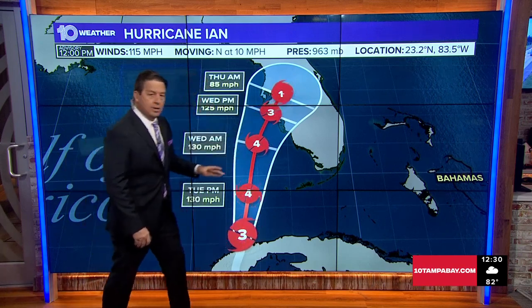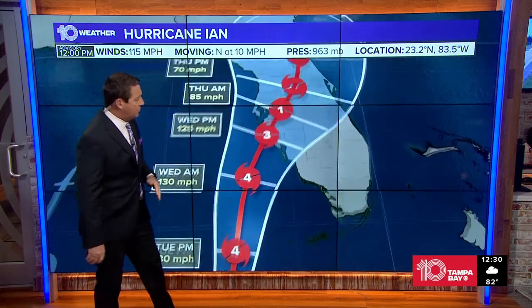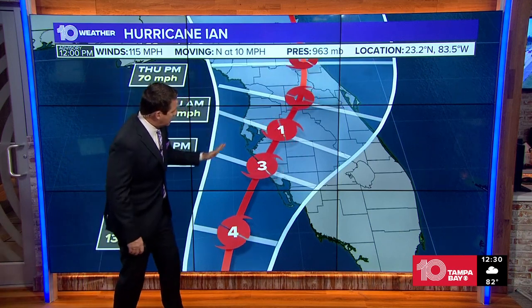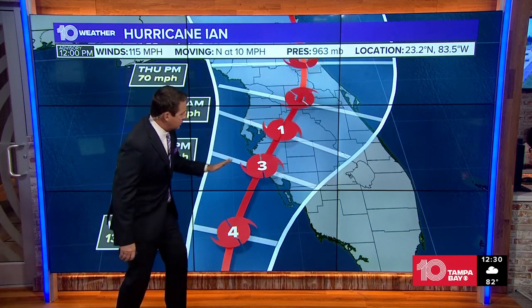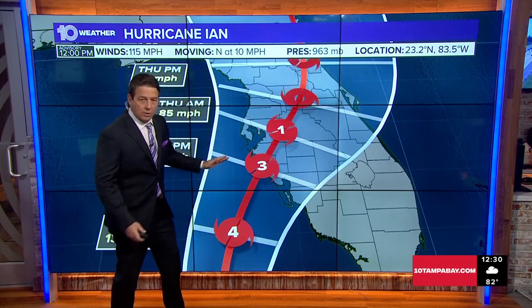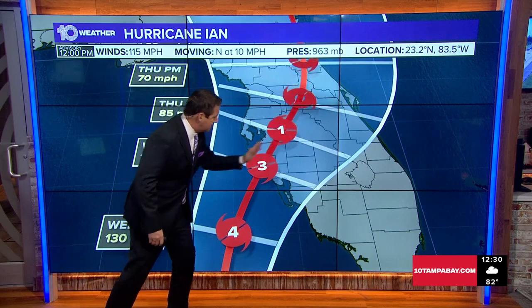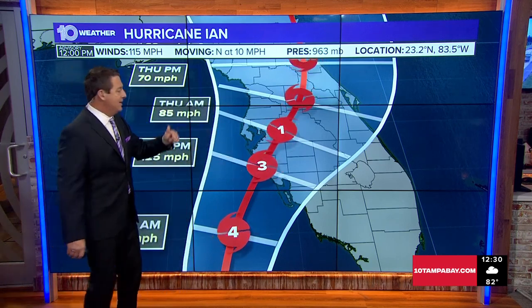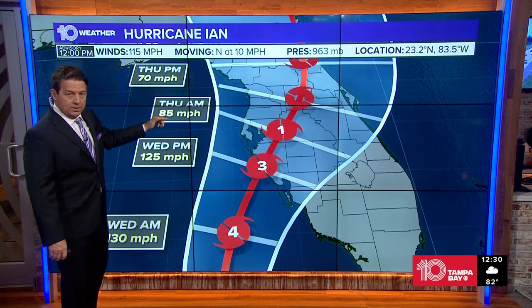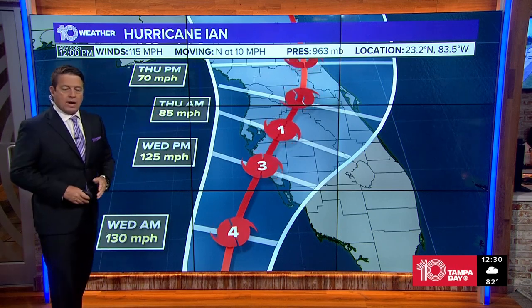That's not everywhere, but you can see this track has certainly shifted to the south and the east. Yesterday it was coming up just off the coast. Last night it was coming up across Pinellas. There was one that was actually basically right there along the coast, right over Apollo Beach. The latest one is now over Sarasota County, then Manatee County, Wednesday night into Thursday morning. Okay, so that's the track right now.